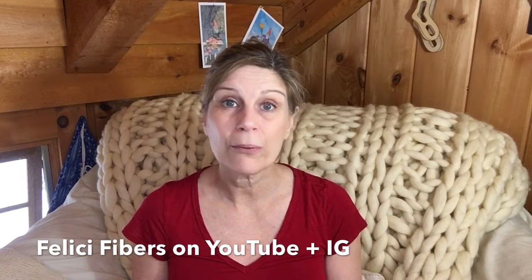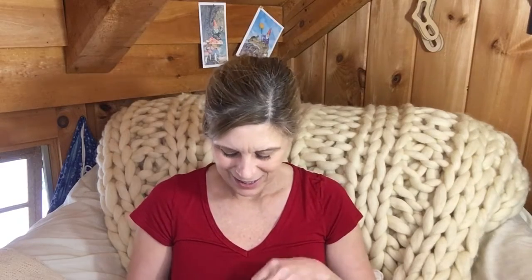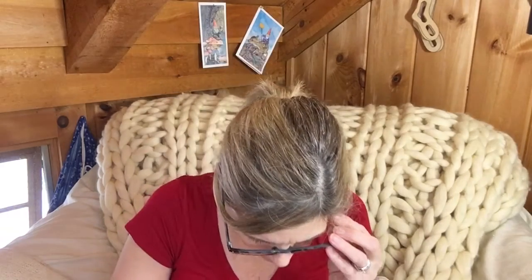But her and her fiance just went to Peru, and that is where she picked up these gorgeous bags. So she sent me a note and said that I could pick one, and then one of you lucky viewers could have the other one. She also gave me, this made me squeal, this adorable stitch marker. And it's an acorn. But look at that. There's a little squirrel holding it. It's so cute. And that's by www.fireflynotesonline.com from Richmond, BC. So very cute. Thank you, Angela. I love my little gifts, and you are a sweetheart.